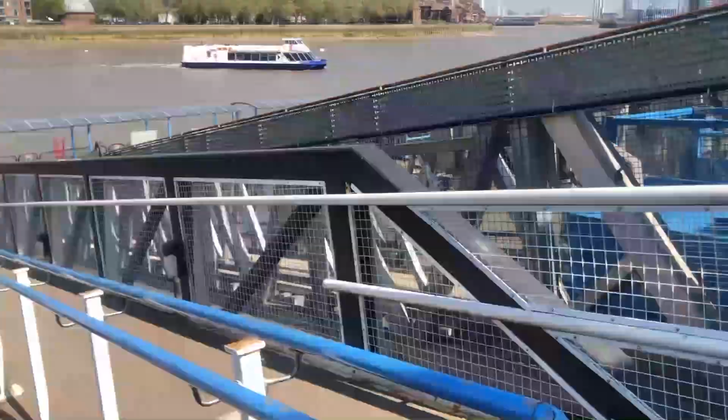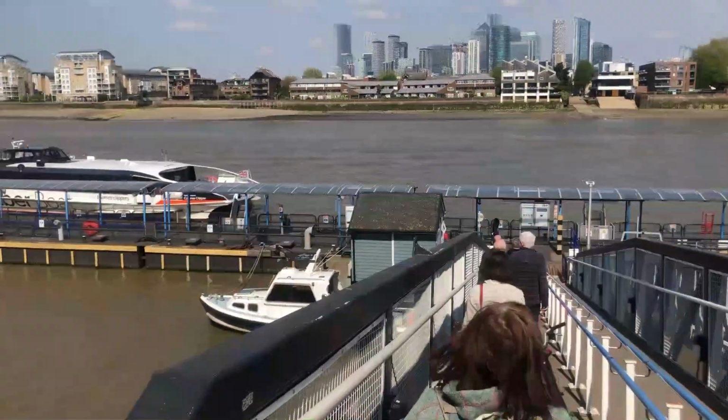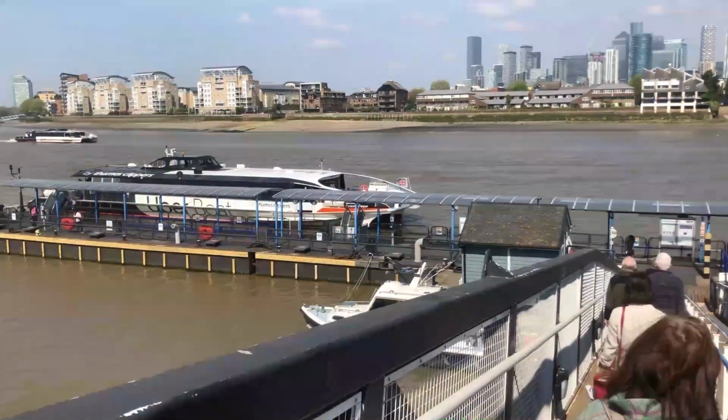We're joining the boat from a pier just beside the Cutty Sark. On the other bank, you can see Canary Wharf and the Isle of Dogs.